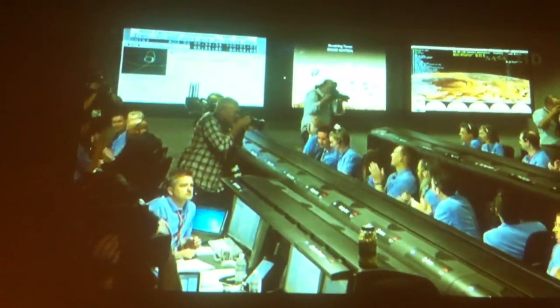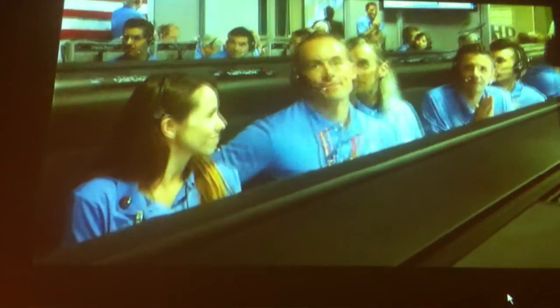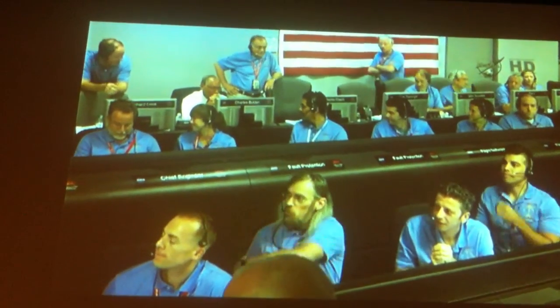Atmosphere as we go in here. The vehicle just reported via tone that it has started guided entry. And what they were getting excited about was that it's just begun the first part of the so-called guided entry. So this is the crucial period on its way to the target.